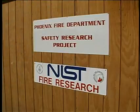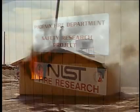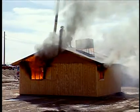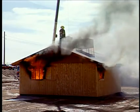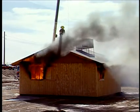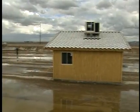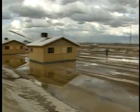The Phoenix Fire Department and the National Institute of Standards and Technology, or NIST, recently conducted live fire testing of 4 different residential roof systems in an effort to establish safety limits for safe firefighting operations. 4 separate structures were built and set on fire. Each structure was identical in the following ways.